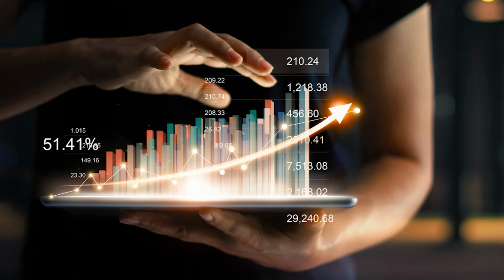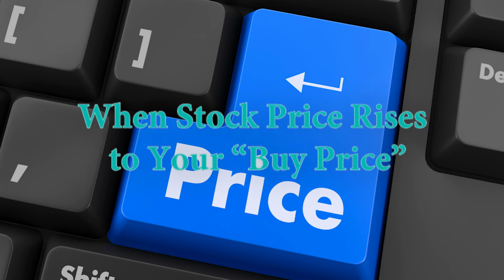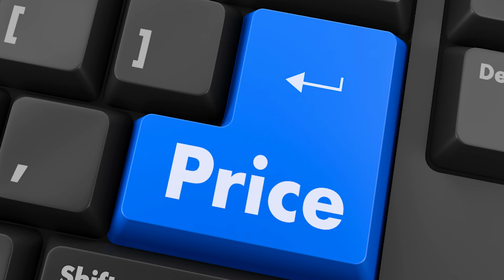That is why you need to start investing early, but not too early. To minimize risk, you can have a predetermined threshold. Number 3. When stock price rises to your buy price. Since you cannot always predict accurately if a stock's price will continue to rise indefinitely or fall soon, you need to set up a range of value at which you buy a stock.